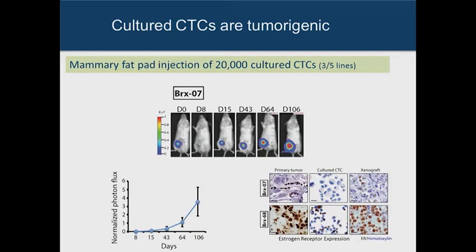In fact, if you look at these cells in vitro, it's kind of interesting. Some of them maintain estrogen receptor expression in the primary tumor, in the cultured CTCs, and in the tumor generated from the CTCs. Others lose estrogen receptor when they're cultured in vitro, but they regain it when they're reinoculated into the mouse. Now, what you can do once you have a purified population of CTCs like that is you can go wild with the genetics.